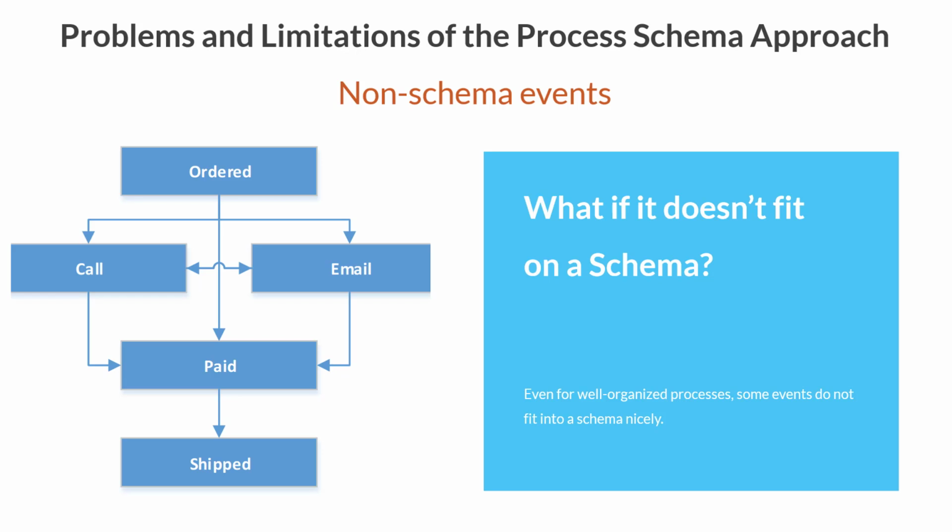So as a result, the schema-focused vendors do one of two things. They either remove these events completely and go back to the initial simplistic schema, or they artificially put them in some place. So even in well-organized processes, some of these events are not going to fit into that schema nicely. Whether they remove them or just artificially put them in there, neither solution makes much sense.